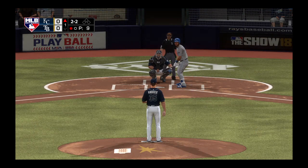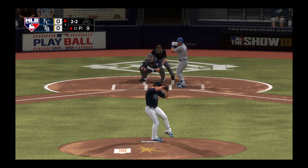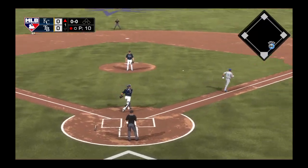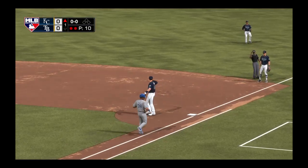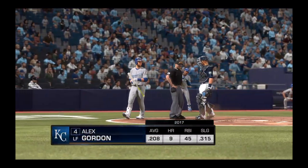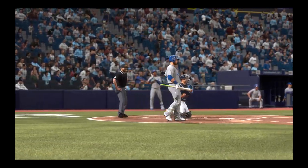And we're just underway from Tropicana Field. And that's a swinging strike three in the dirt. And the throw is made to record the second out of the inning. Here's the left fielder, Alex Gordon. First chance for him here in the top of the first with nobody on.